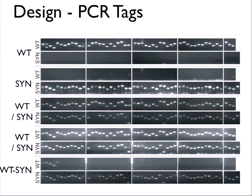This was the first test of any of my algorithms. So what we have are panels: wild-type yeast, all wild-type DNA; synthetic yeast; and then two panels where the yeast is diploid, so it has a wild-type version of a chromosome and a synthetic version of a chromosome. And then the very bottom panel is where the wild-type and synthetic chromosome were fused, and then the wild-type arm was lost. And in each of these panels, you have a pair of PCR tag assays where the top one is wild-type and the bottom is synthetic.